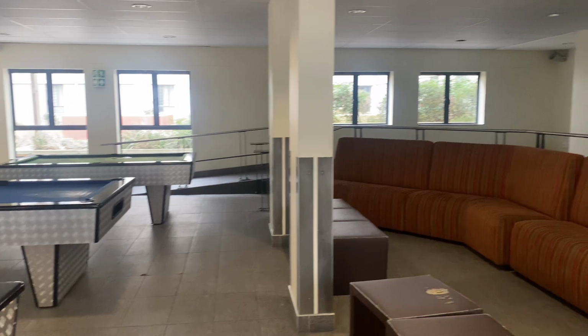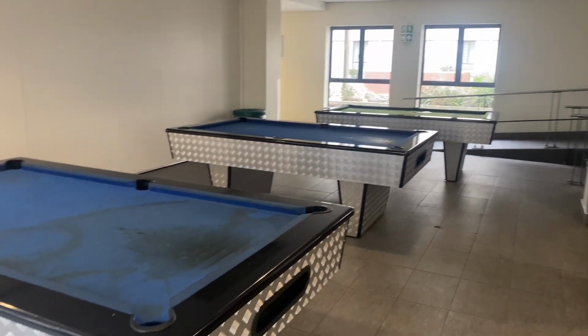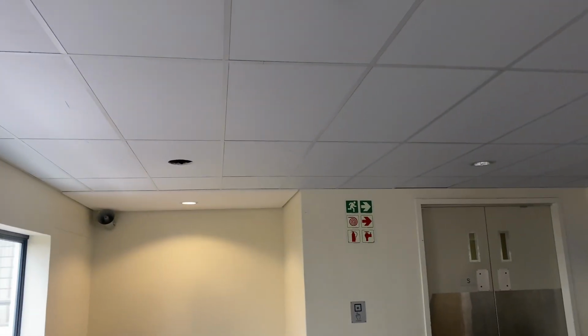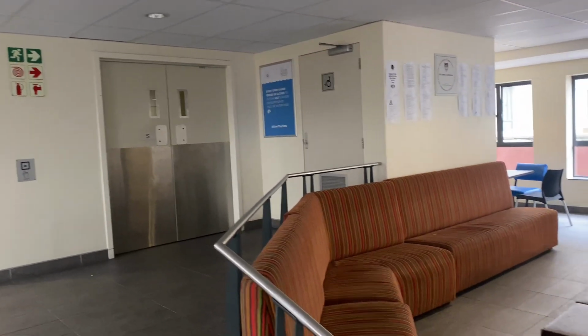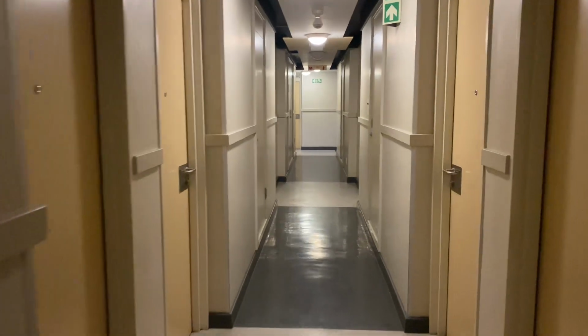However, in most cases, I've seen very few students come here. I mean, you can see the pool tables, they're not that usable, and most students prefer to do things in their rooms, I think. And this is what the corridors look like in each and every floor, and these are the rooms on the left and right.